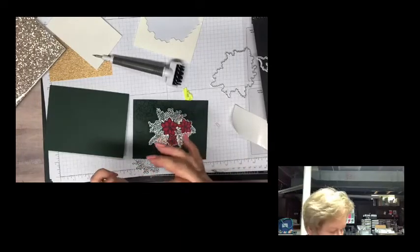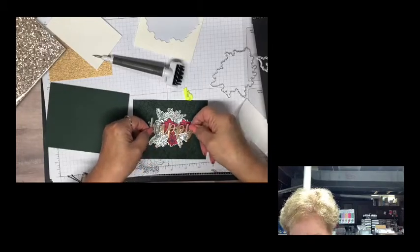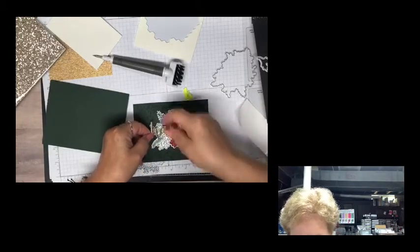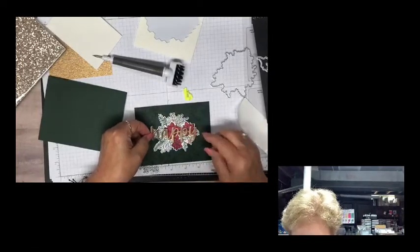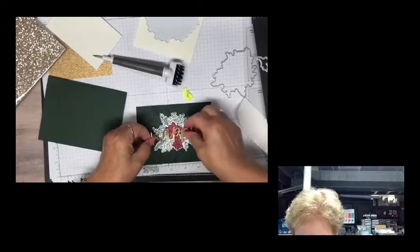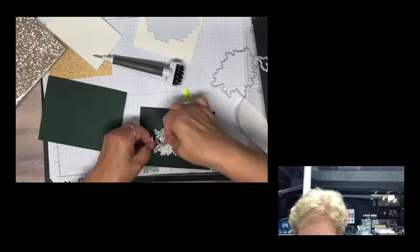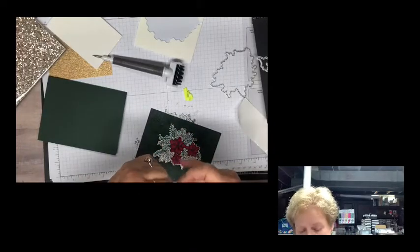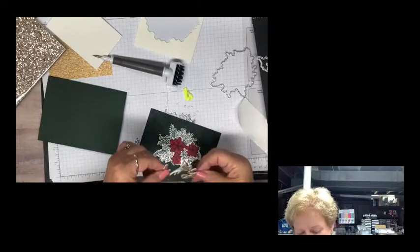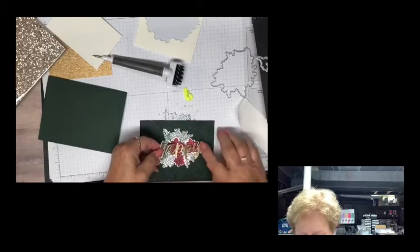The H kind of wants to pull apart. So there we've got happy. And again, it's forgiving a little bit unless you really press it down. So I want to make sure I get it exactly where I want it to go. But that gold is just, in real life, it's stunning.